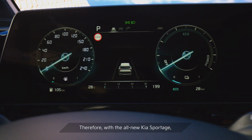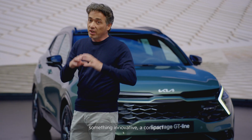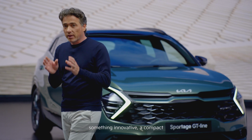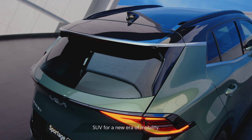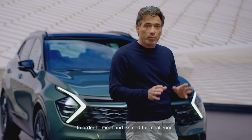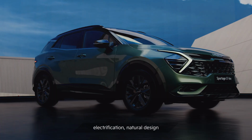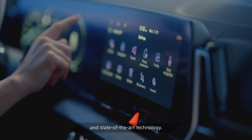Therefore, with the all-new Kia Sportage, we knew we had to produce something special, something innovative, a compact SUV for a new era of mobility. In order to meet and exceed this challenge, we focused on 3 key areas: electrification, natural design, and state-of-the-art technology.